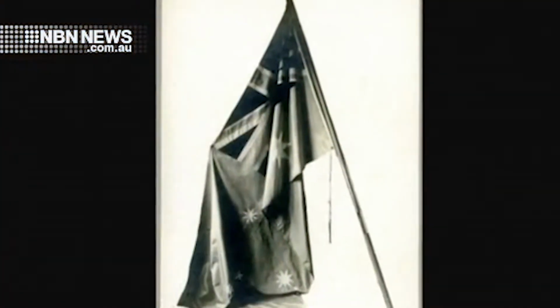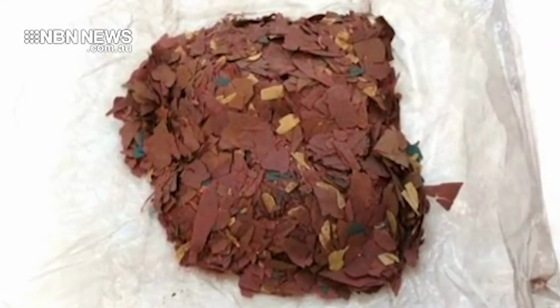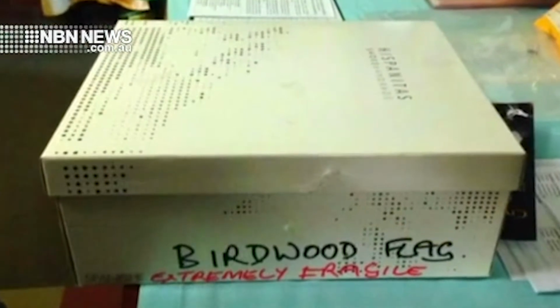After the war, the General returned the flag to Newcastle and it stood in the cathedral's Warriors' Chapel, gradually disintegrating. But instead of disposing of the pieces, as was tradition, the Dean of the time kept them. They were rediscovered, stored in a shoebox. The first impression was that it was scary, really scary project.